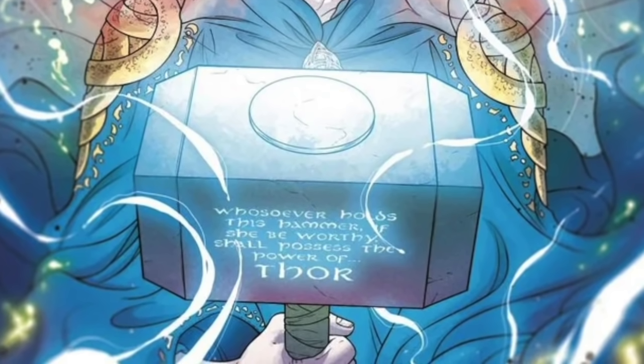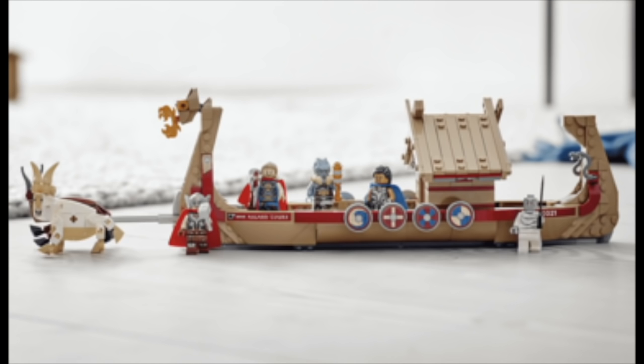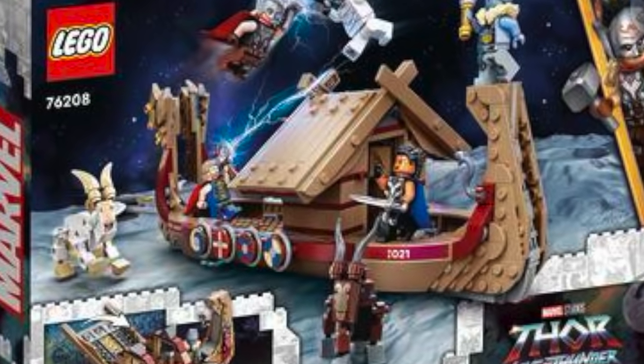Now, here's something that I am super excited about, and I think a lot of people are really going to love this. We have our first Lego set reveal, and Marvel.com is calling it the Goat Boat, which is a Viking boat that is actually pulled by two goats. And this is something that I am super excited to finally see in the MCU. Thor's two goats, Toothgnasher and Toothgrinder.